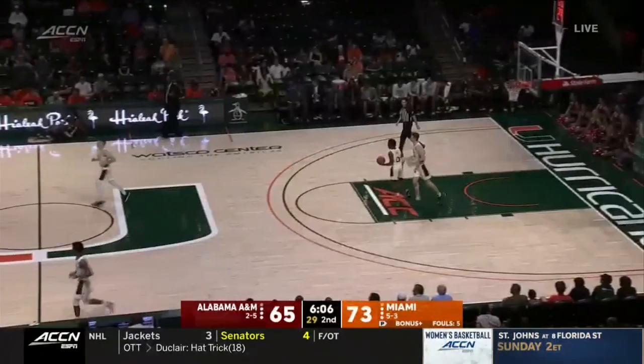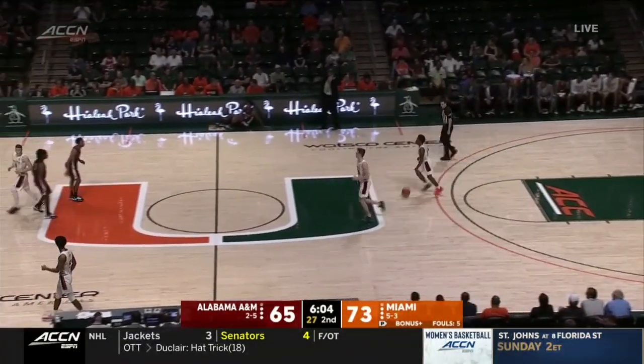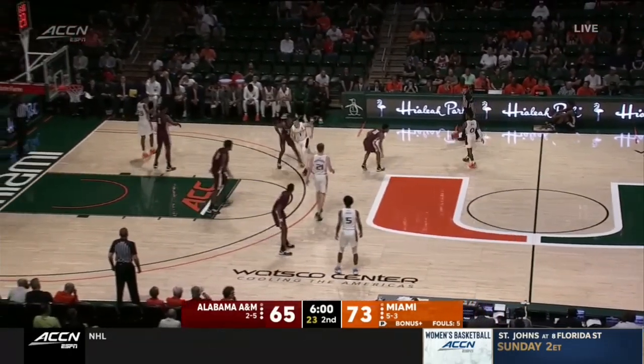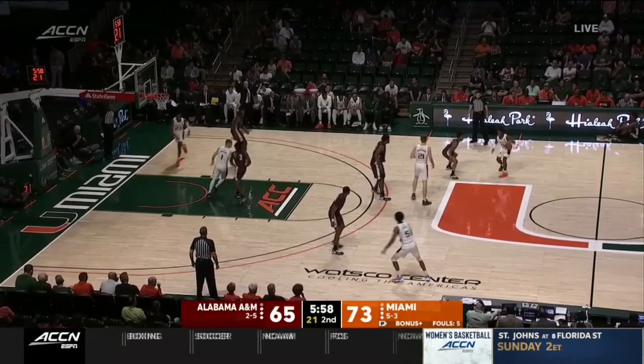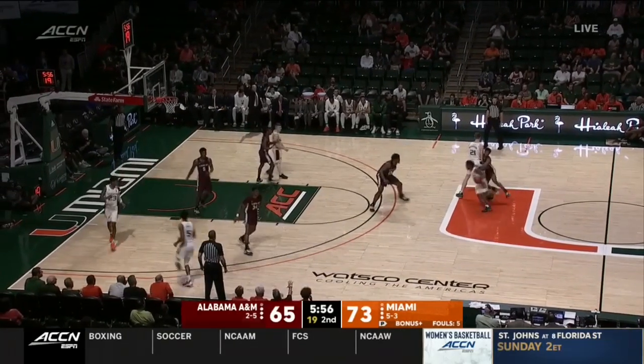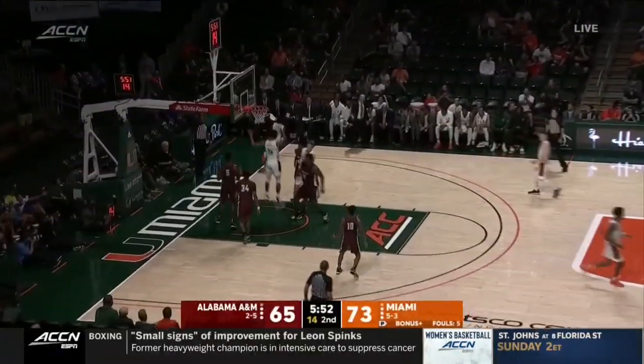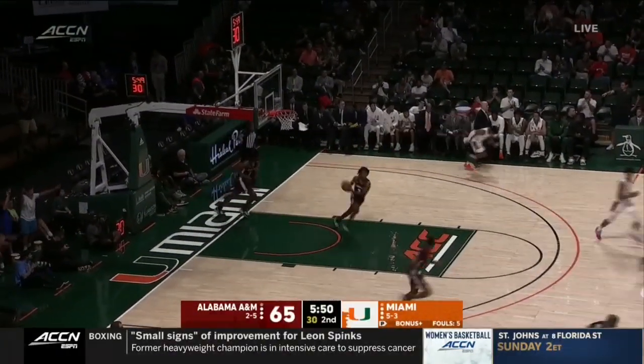And execution by Alabama, again, off the pick and rolls. That's where they've had their most success, that high ball screen in the middle of the floor. Excellent spacing that time, though. That's a beautiful entry pass in the post. And there's an easy two for the Canes.